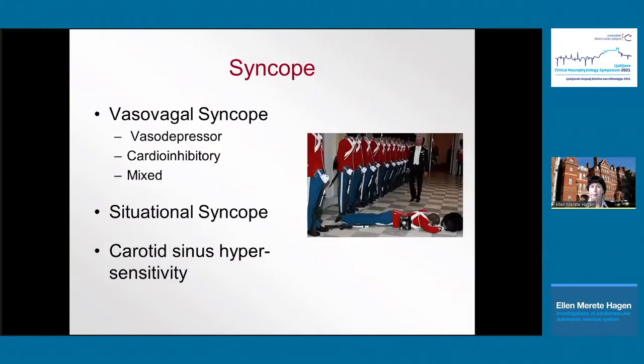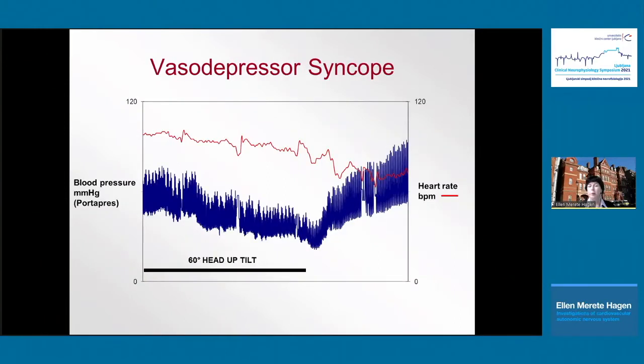We look for syncope. There are vasovagal syncope, which can be either vasodepressor, cardioinhibitory, or mixed. Then you have situational syncope and carotid sinus hypersensitivity. Vasodepressor syncope is the most common one. I would say more than 96% of all fainters have a vasodepressor syncope. And you can see that the heart rate tries to increase but can't keep it up, but it never goes down profoundly.